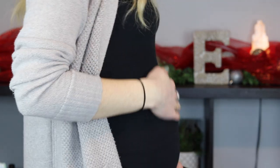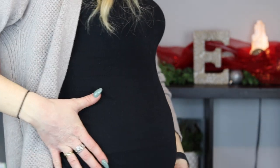It's pretty darn cool to feel your baby moving inside you. It's such a beautiful thing, but let's be real, it's uncomfortable. So I am definitely getting bigger. Shall I show you my baby bump? Let's do it. I do find that I am showing much earlier this time, but it is my second child, so I know that's common.